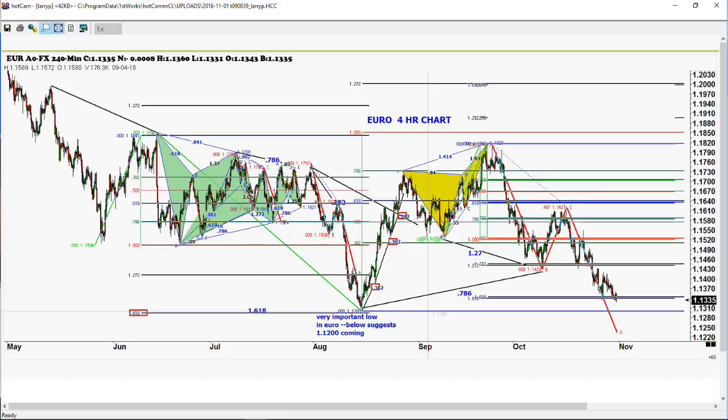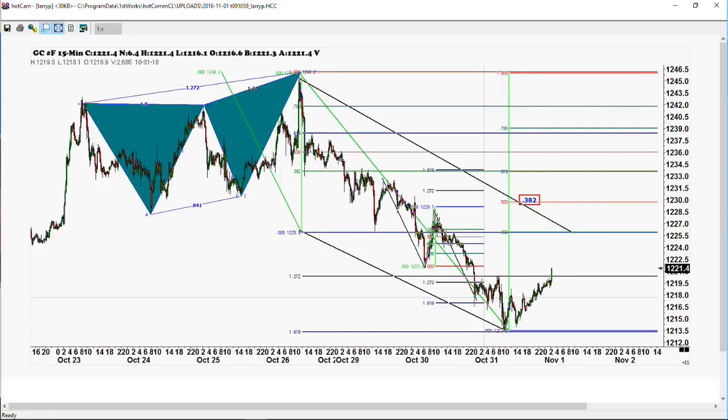We'll take a look at gold yesterday. If you'll notice, in the gold market, we had that butterfly top up there at 1246, which was a perfect 382 retracement. And as you'll see, we came down and made a 1.618 expansion of that move at 1213. And guess what? That was almost exactly $34 from the high that was made on October 26th. And that is the harmonic number in the gold market.